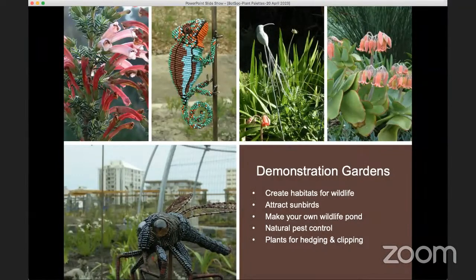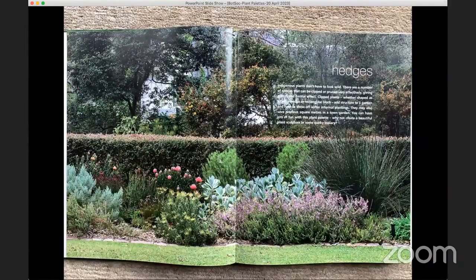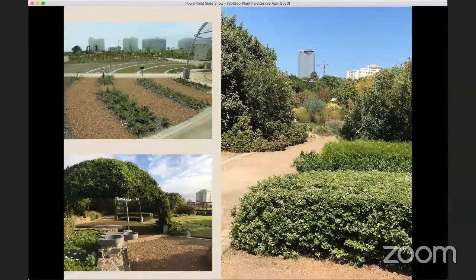Then further along in the biodiversity garden are a series of demonstration gardens, where one can also see different palettes at work. There's a hedging display. Hedges are useful for a number of reasons. And so here, this was just after planting on the top left. And you'll see that we tried, or maybe you can't see, but I know that it's Salvia africana-lutea, which actually hedges beautifully, but it didn't make it because it gets quite wet there. It's quite waterlogged in winter.